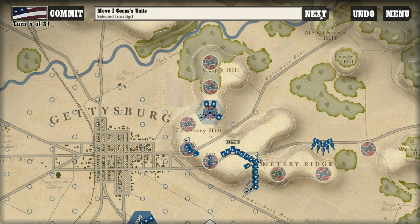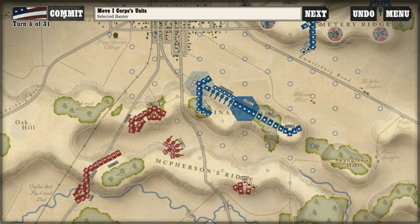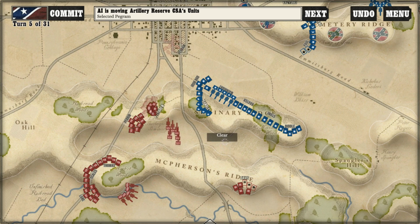Cutler, you're going to stay put and recuperate. Iron Brigade, you're going to stay put, and Baxter, you're going to stay put. Okay, so we'll stay put here. We'll see how the enemy advances against us. Their artillery reserves, their first group that gets to move. My own artillery is poorly placed. I should have them on high ground or something.